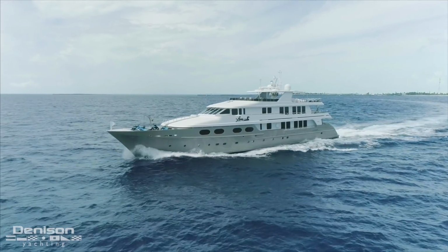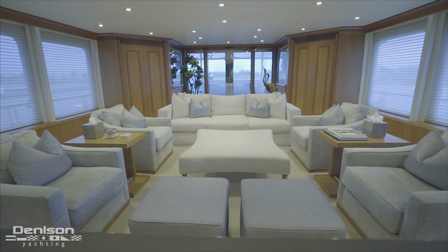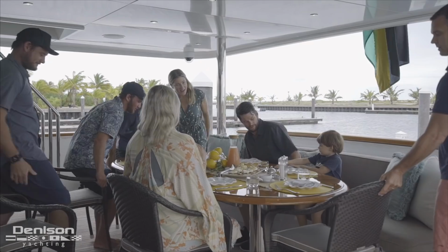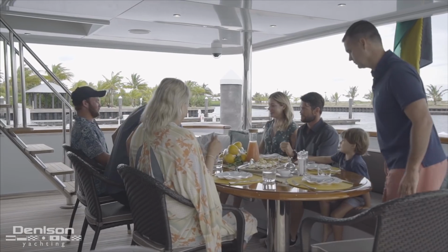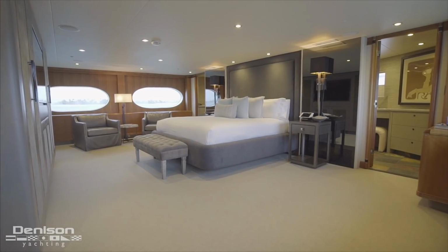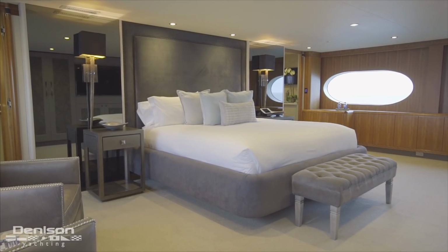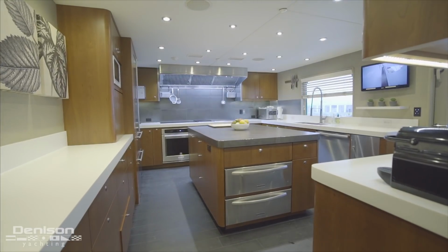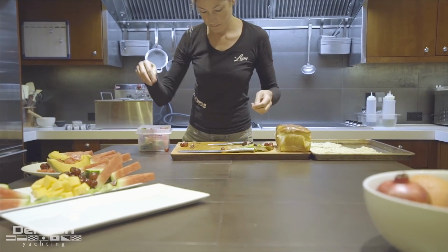And then we're going to showcase to you the main deck, which consists of the main salon, formal dining inside, your most popular dining area on board, which is going to be your aft deck, and then all the way forward is your master cabin. Also strategically placed on the main deck is your galley. This is centrally located to assure you the best possible service on board.